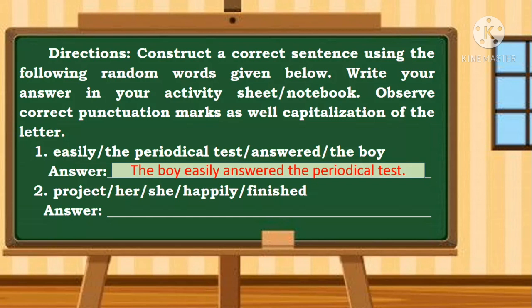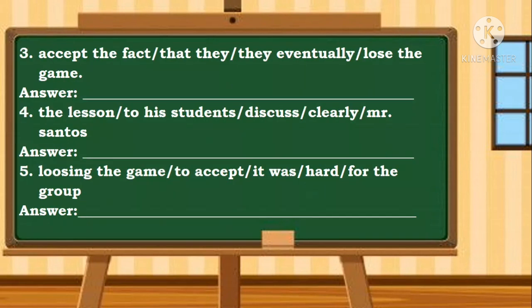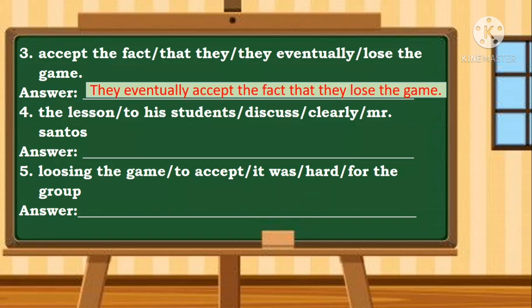For number 2: project, her, she, happily, finished. The answer is, she happily finished her project. Let's go on to number 3. Accept, the fact that, they, eventually, lose, the game. What is the answer? They eventually accept the fact that they lose the game.